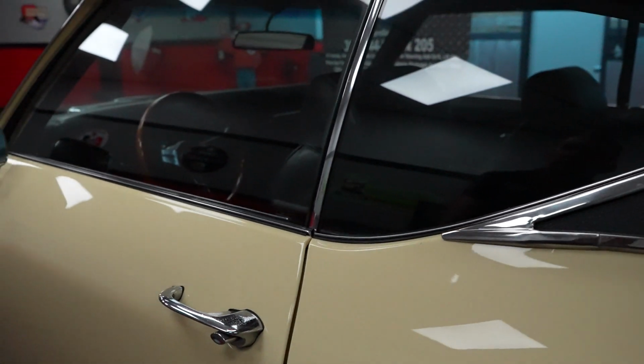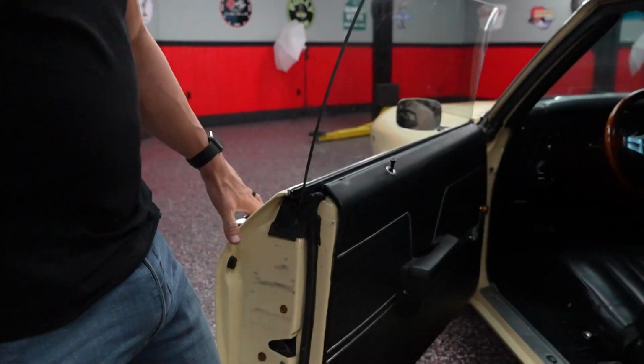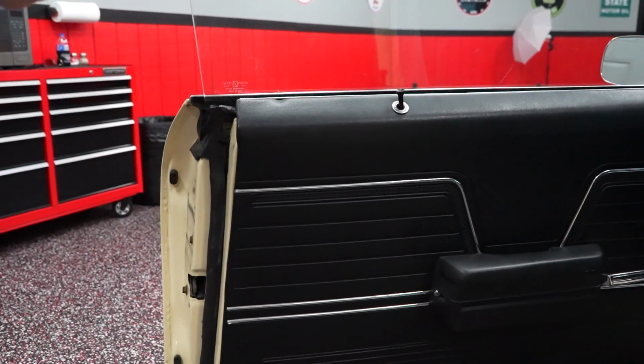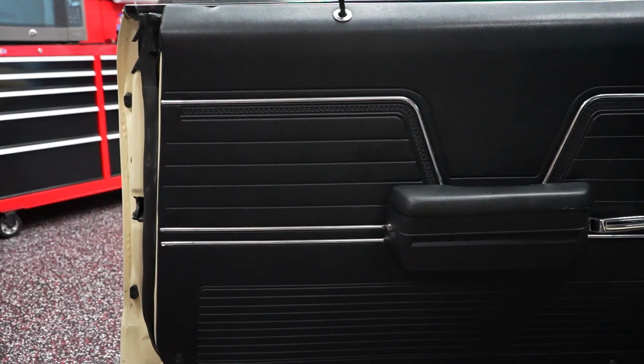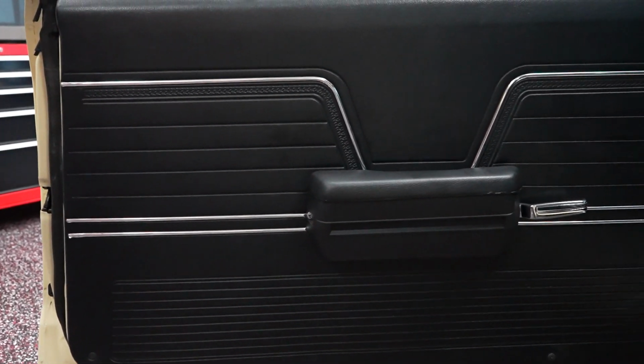Let's take a look at the interior. Door panel. Door panel's in real nice shape. It's not warped at the bottom. The armrest is not torn.